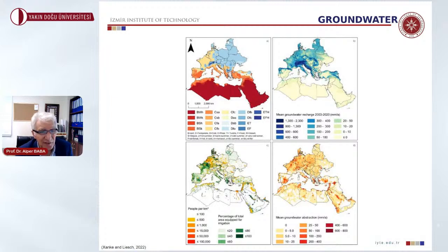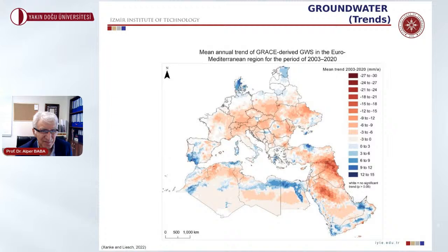And then again, this is the mean trend of the groundwater in the European Mediterranean region for the period 2002 to 2020. As you see, the mean trend is in millimeters per year, and this part is minus 27 and then minus 30. This is a big risk in this region for the recharge system.